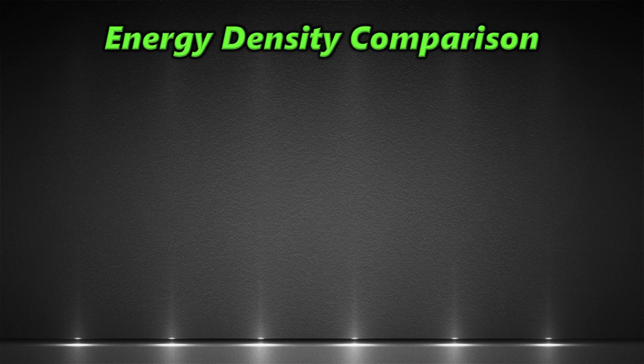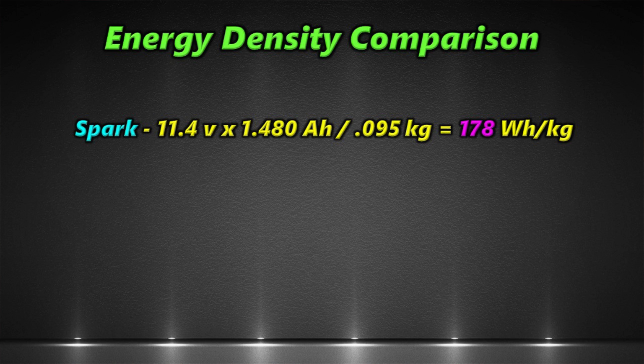So let's look at the Spark first. The Spark is an 11.4 volt battery, has a capacity of 1.480 ampere hours, and it's got a weight of 0.095 kilograms. So if I do the math on that, I come out with an energy density of 178 watt hours per kilogram.